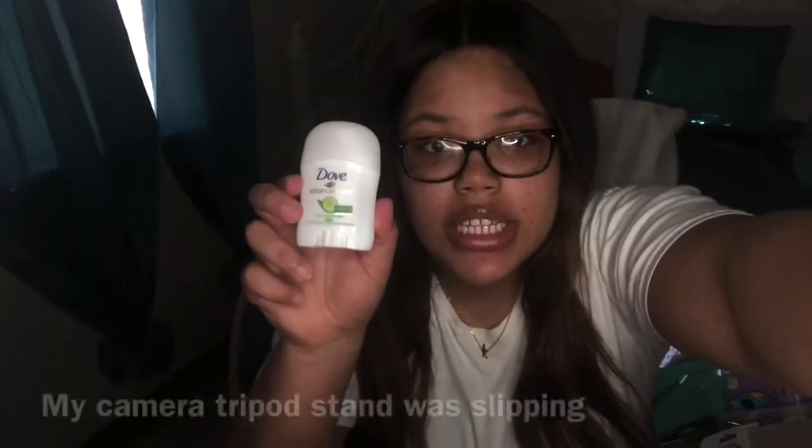Last thing that I got was this Dove Advanced Care 48-hour cool essentials deodorant, and it's just their traveling size. So I can put this in my purse, and that's exactly where I keep it. So that's what I got from Walmart.